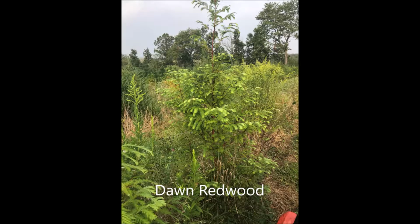When you're at Highland Hill Farm, you will want to see our Dawn Redwood trees. These are an extremely fast-growing, deer-resistant tree that we grow.